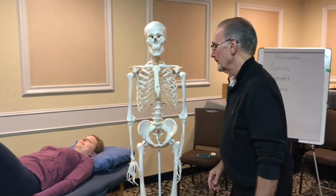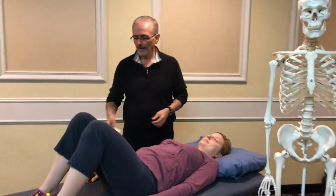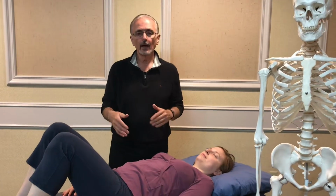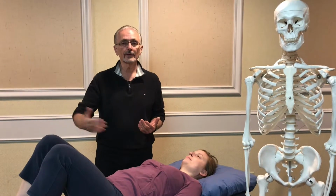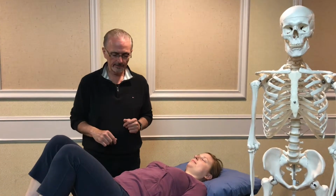Another discovery of mine had to do with the fact that the changes in structure due to injury also create an electromagnetic change in the conduction of current through the body. And that was a discovery that really helped us locate the source of many of these issues.